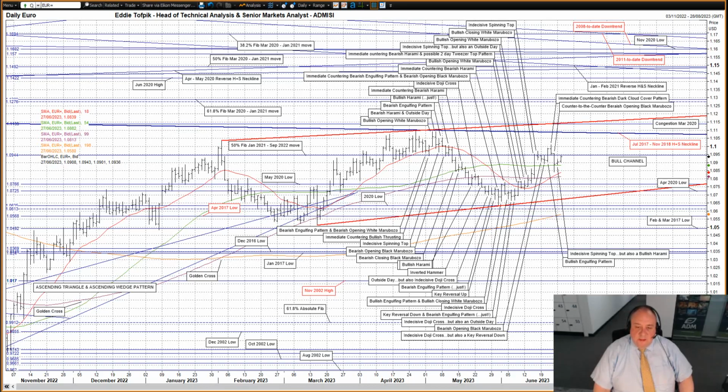Euro-dollar. An indecisive spinning top yesterday, but it could also be seen as a bullish harami. What was interesting about it was how last Friday's action had penetrated the flatlining short-medium moving average, currently at 108.82, but did not close below it. And then yesterday dipped and used the short-medium moving average as the base for the action.